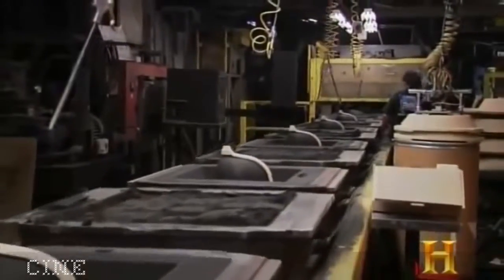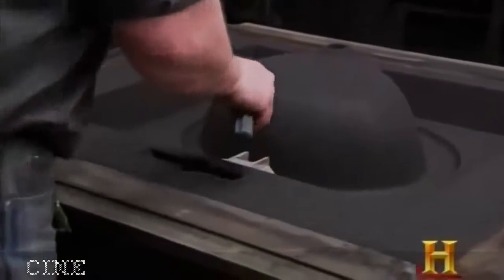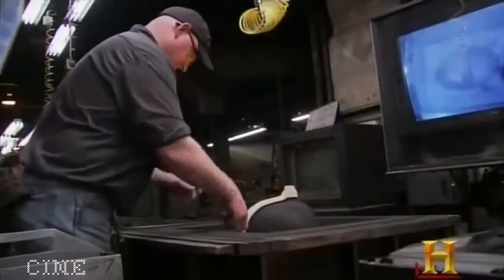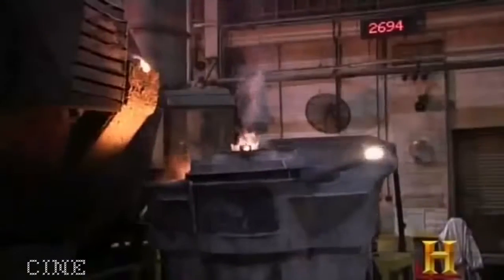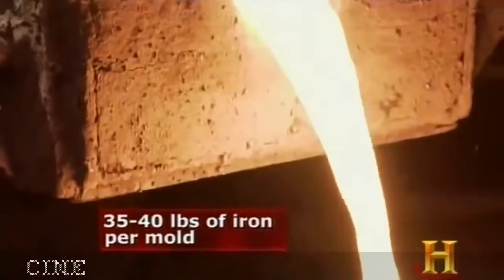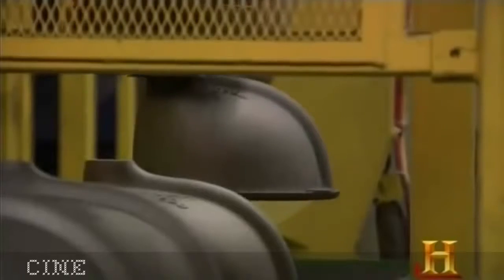Meanwhile, the sink molds, made from sand mixed with water and chemical binders, wait on the other side of the factory. During the molding process, you actually have two halves of a mold. When we put them together, there's about 1/4 of an inch in between, and that's what fills with the iron. The melt is brought over by forklift and poured into the molds. It takes just a minute for the molten metal to solidify, and another couple of hours for the sinks to cool enough to be sent for grinding and cleaning.